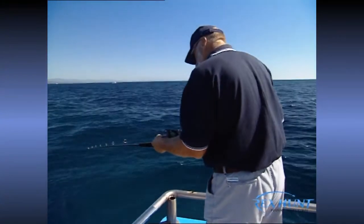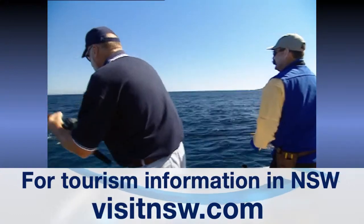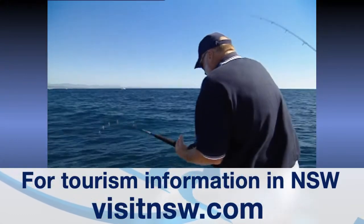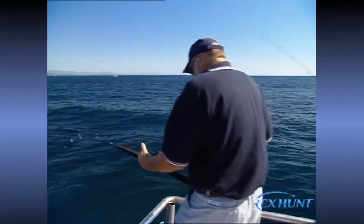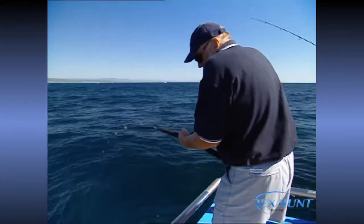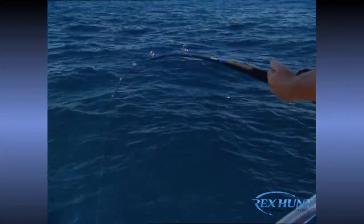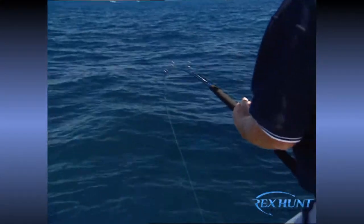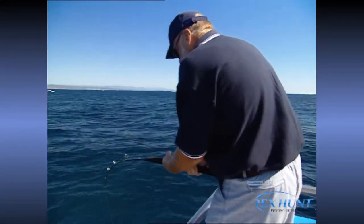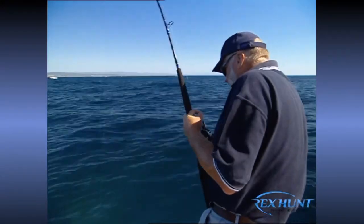Touches there, Bushy. Right. We saw a couple of kings on the surface there before. I had a bit of a bite then. Oh, gee whiz, did you see that? What have you got? I reckon I got a small king on. Beautiful. Yeah. Look at the action on that rod. I tell you what, this is not a huge king, but they have got some pulling power, haven't they? And you really got to give it to these folks, because the yellowtail kingfish is a serious, serious fish.